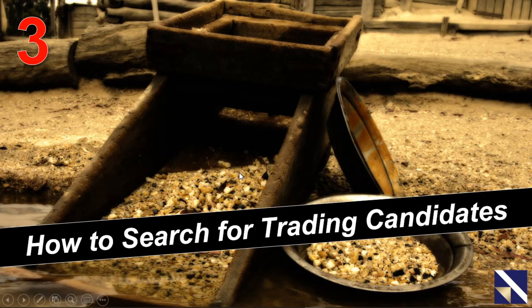Next, you need to know how to search for these trades. So you know what the indicators are now. You know how to use the indicators. You know when the best time is to buy the stocks, DEW up situations. Now we have to know how to search for these candidates.